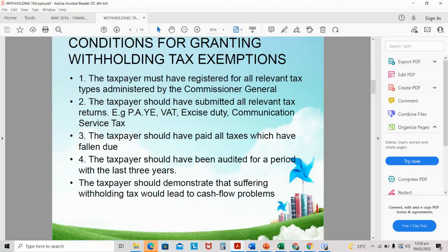Then the next point is the taxpayer should have submitted all relevant tax returns. So you have to submit your tax returns, like your PAYE, your VAT, excise duty, communication service tax. This one relates to the telecommunication industry, so it's not for every company. It's basically the tax that is relevant in your industry.